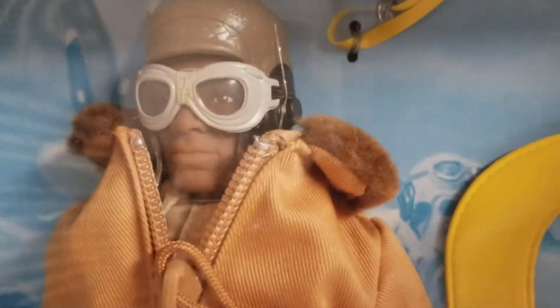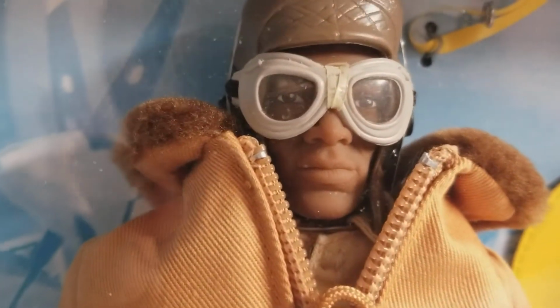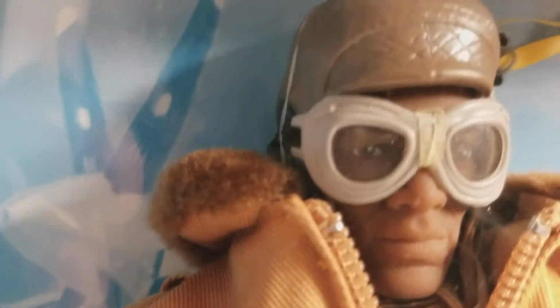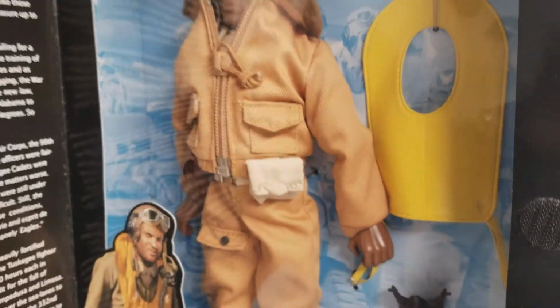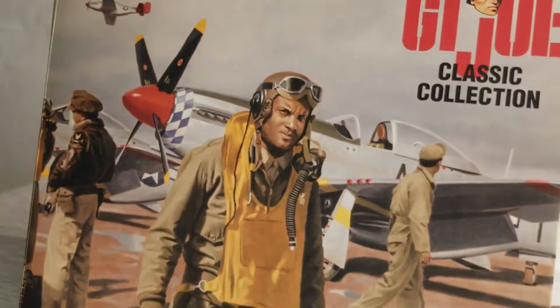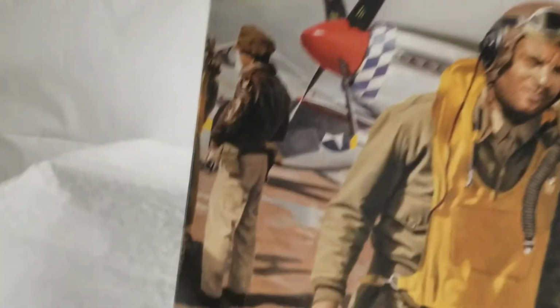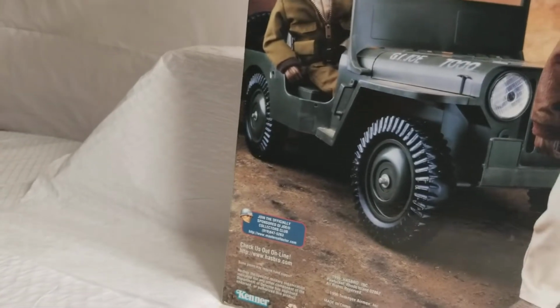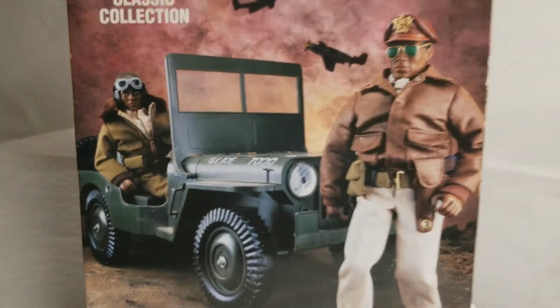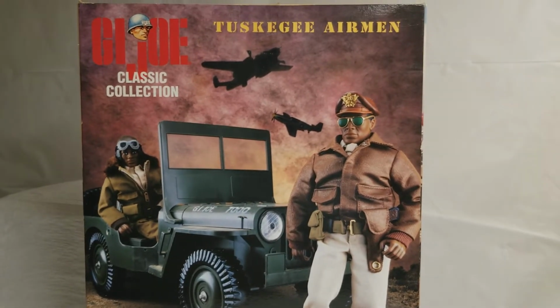Just a beautiful, beautiful figure. I want to get you every angle, every possible shot. We're going to turn this box around. Let's close him up, and let's turn this guy around. And when we're talking about the coolness of the box, this is how cool the box is. How cool is that? Look at that shot.